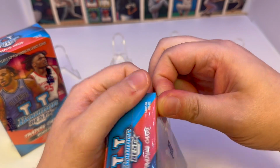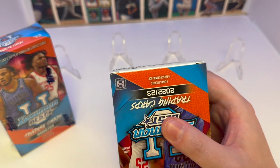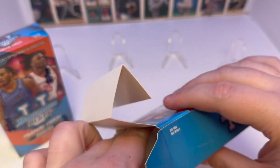I believe these are pretty fresh on the shelves, maybe even today. Six packs per mini box, five cards per pack.